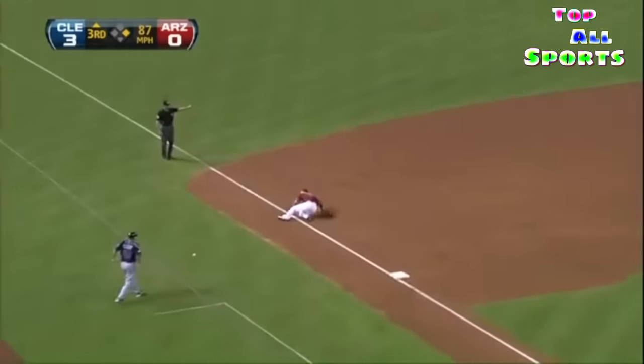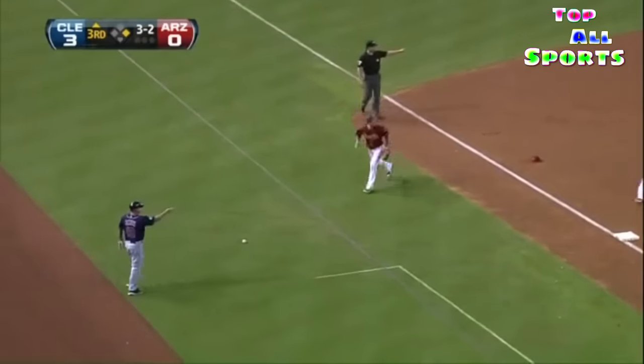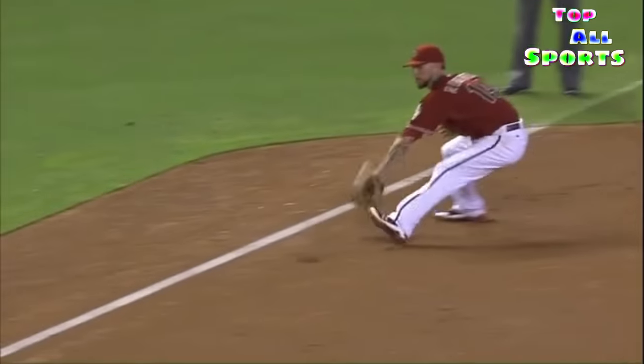Bouncing ball, Roberts. Oh my goodness, it came up. It looked like it got him in the face. It did. It did.